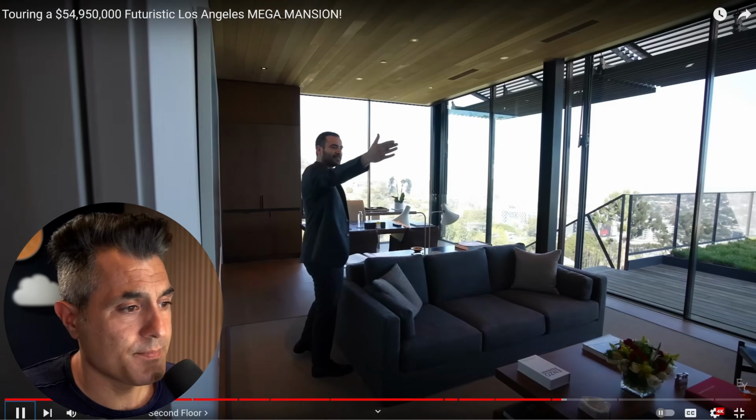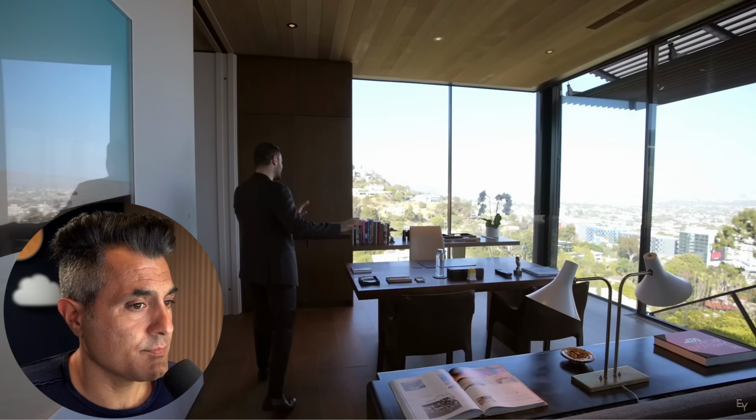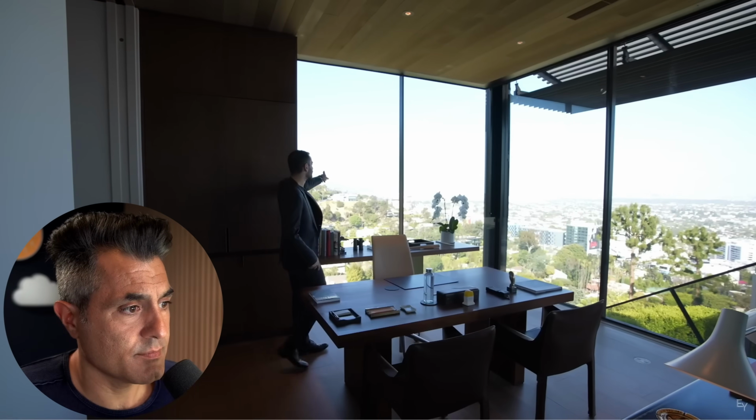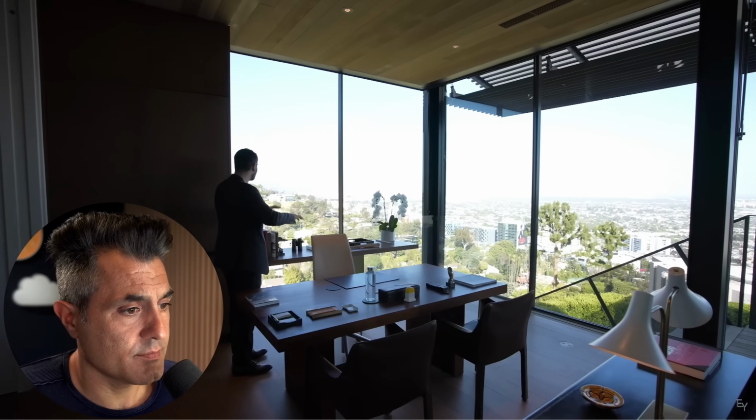We got a seating area here with a very narrow, isn't it? Now start thinking, what does it look like? Fireplace, built-in TV setup, one button, you can have it covered and seamless the way it is right now. Right behind the seating area, we have the desk setup, walls of glass opening up to these breathtaking views. I mean, Griffith Observatory all the way to downtown Los Angeles. You see the whole city.